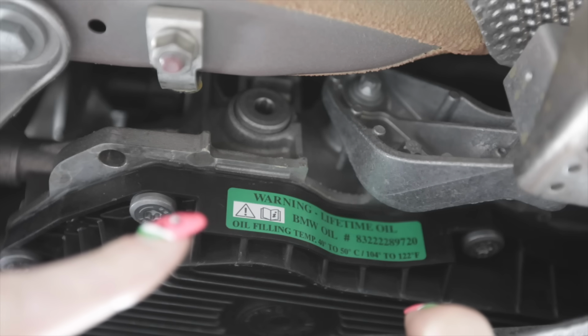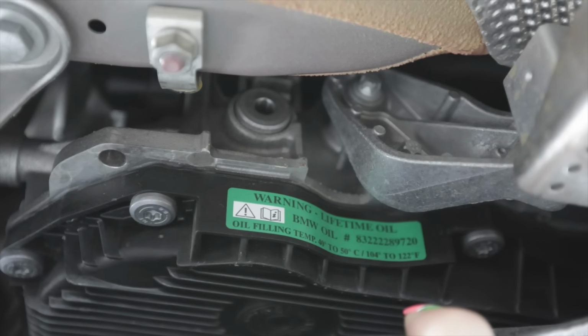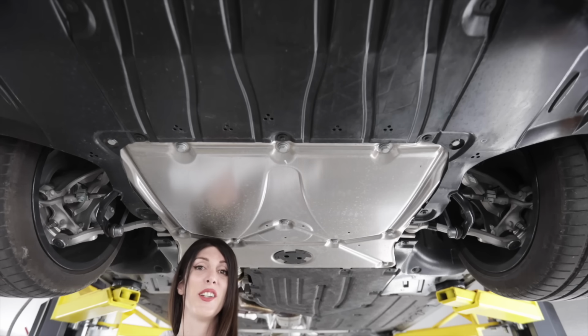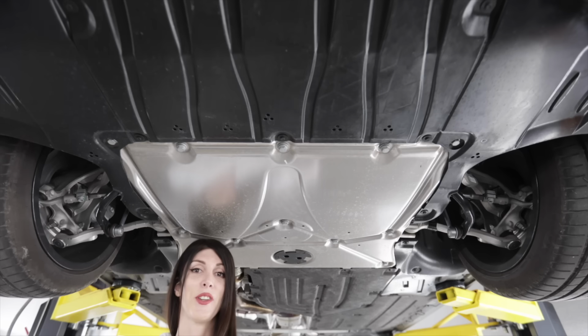This is also strange. On the bottom of this ZF 8-speed automatic, the pan says, warning, lifetime oil. I'm gonna have to disagree with the engineers on this, and I know that sounds ridiculous. This? Ouch, that hurt my knuckles. This is a beefy under-engine pan. Ouch, that really hurt. That's a lot beefier than I was expecting.